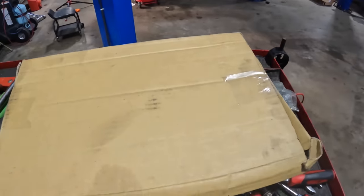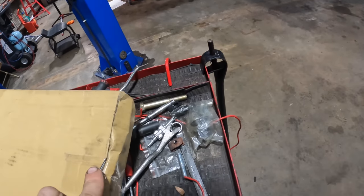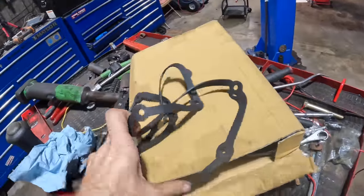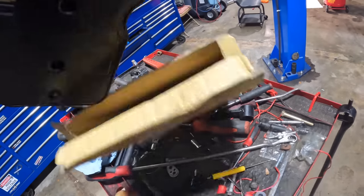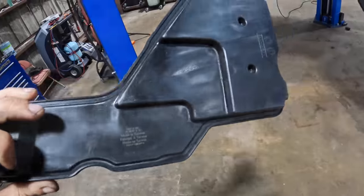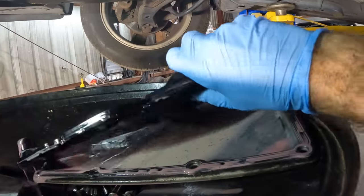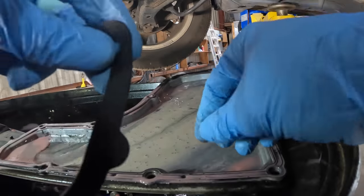Let's see here. Let's see what we got. What do we have here? We have... ooh, a rubber gasket. I hate these. I'm reusing the old one. The old one's a hard gasket. And there's our new filter. So let me show you what I speak of. I'm talking about these gaskets right here. Because I know some of you guys are going to write in because I'm going to reuse this gasket, especially when I have a new one.